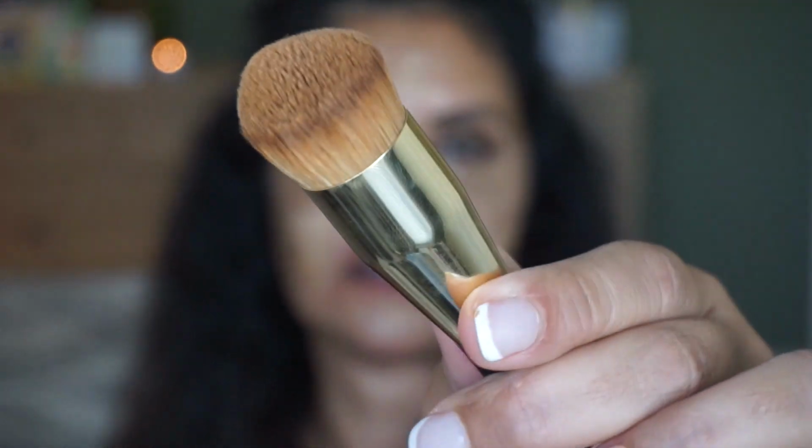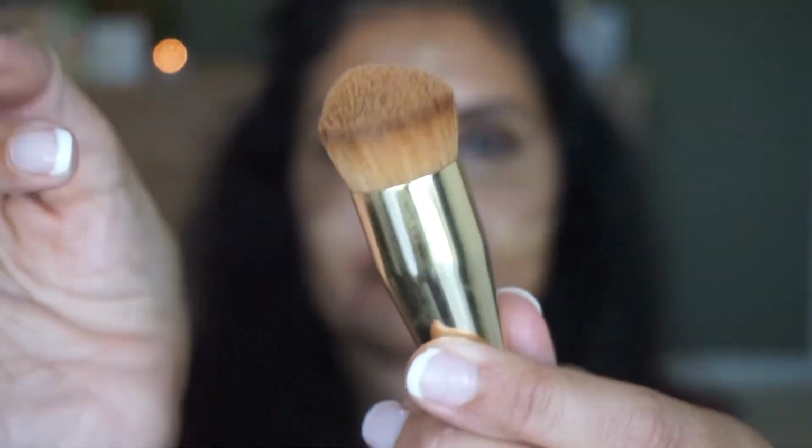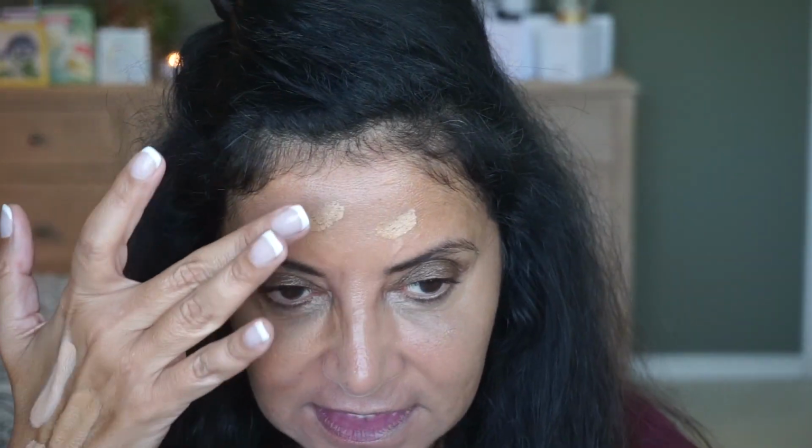With the foundation, it also comes with its own brush, and this is what it looks like. It's kind of a dome-shaped brush, kind of dense. I love this foundation. This was the first time I've used a foundation with skincare benefits in it, and I really do like how it looks. It looks like my skin. It doesn't settle in any pores or fine lines. Looks very natural on me. At least I hope it does.